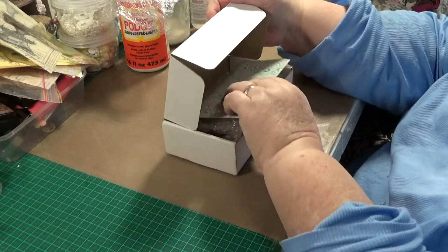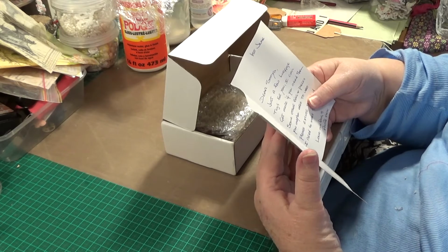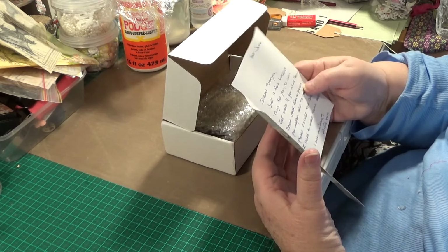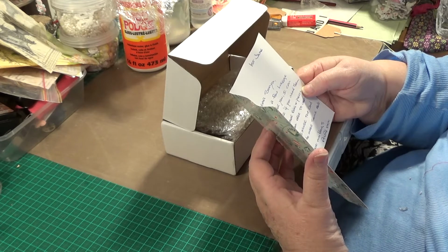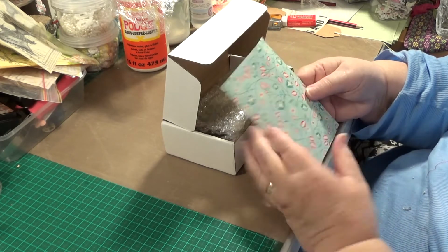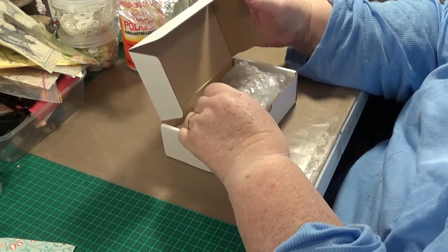And she sent me a card and it says, "Dear Sonya, just a few luggage tags for you. I can get more if you need them. Some other bits and pieces you may be able to use. Please excuse the card, I need to make some." That's fine, Avril. It's beautiful. I was not expecting this. This is a surprise happy mail.